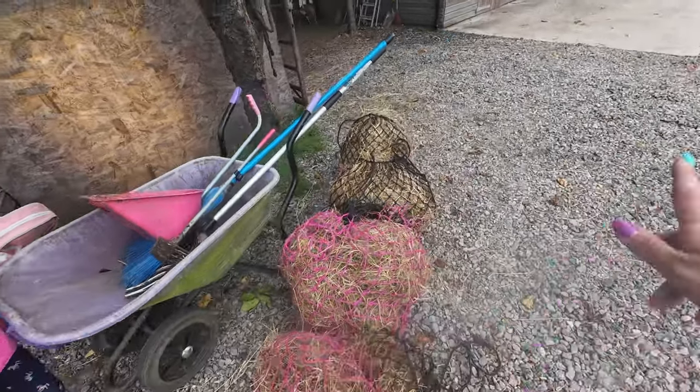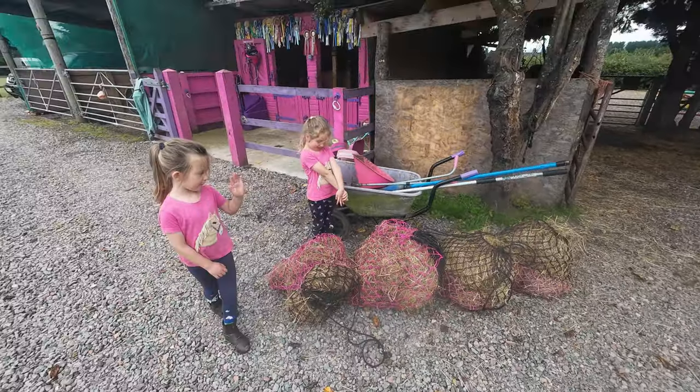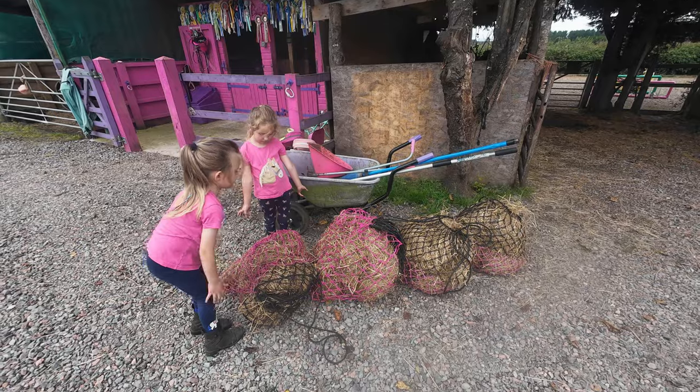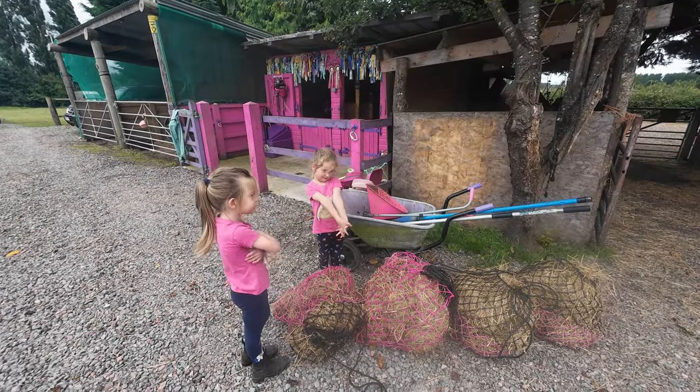So what are these here now? Tell me what these are, Tabby. Hay nets. So we are taking all the feed ready with us, and I've got my very old smaller wheelbarrow and the mucking out stuff. So that is all the stuff there. We'll bag up the feed and everything, and we've got shavings on site already.